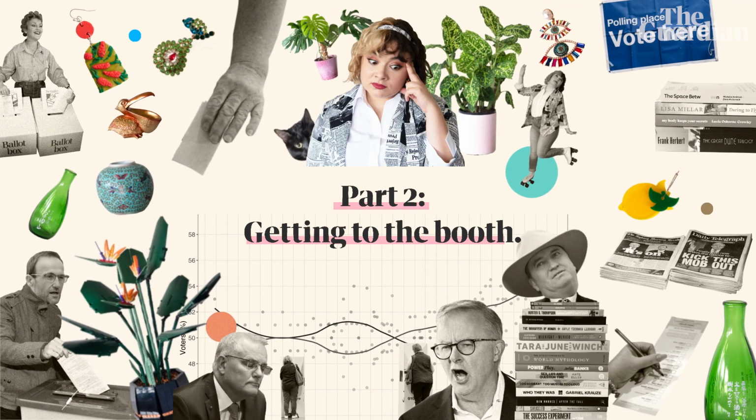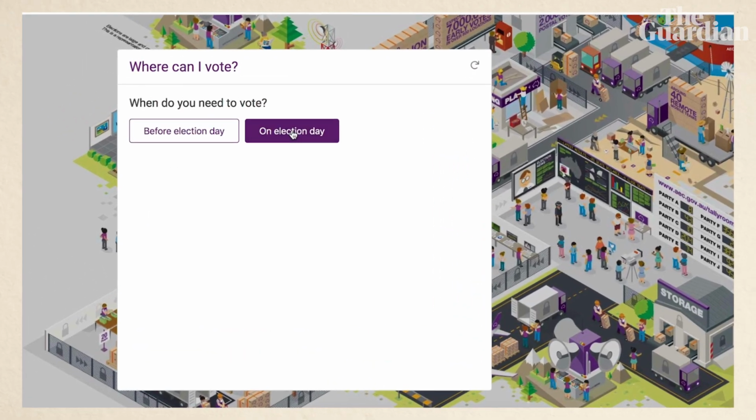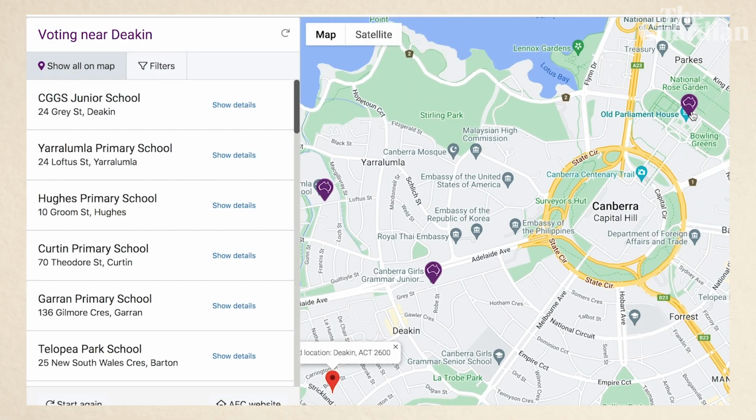Part 2. Getting to the booth. If you're voting in person, you're going to want to look up your closest polling centre via the Australian Electoral Commission website. This is usually going to be a school or a church or another public building, and it will be open from 8 AM to 6 PM on election day. You can actually vote at any polling place in your state and territory, by the way. Even if it isn't in your electorate, they're still going to have a copy of your electorate's lower house ballot for you to fill out.